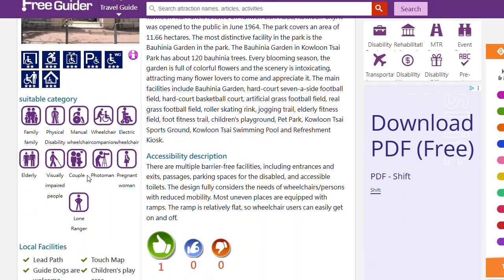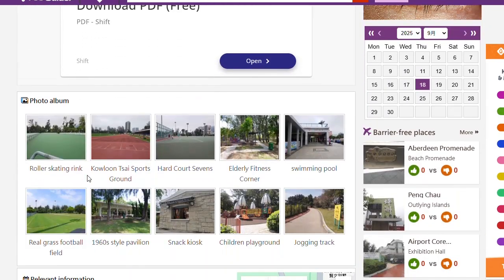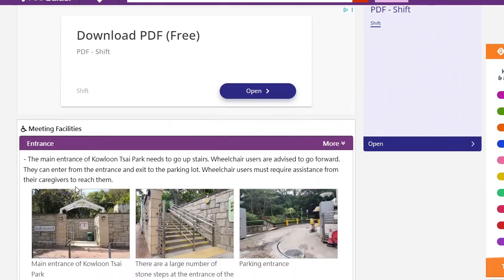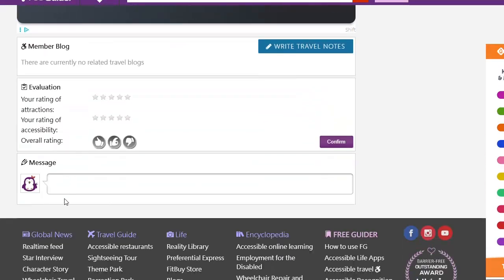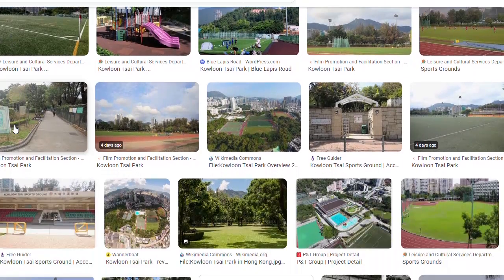Kowloon Park is one of Hong Kong's most quietly iconic public spaces, layered with aviation history, mid-century planning, and recreational logic. Nestled between Kowloon Tong and Kowloon City, it's a green lung that once sat directly beneath the flight path of Kai Tak Airport, giving it a unique spatial and symbolic identity.